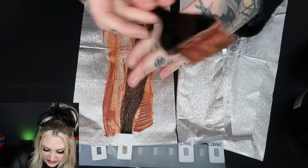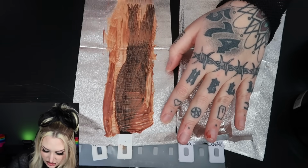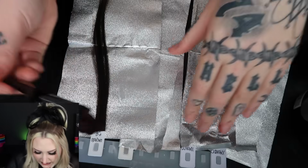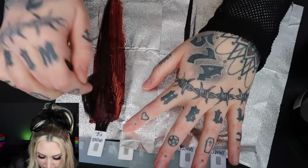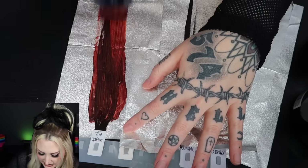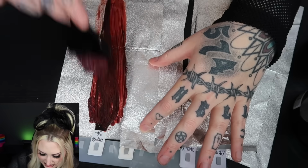It might have a little bit of a tint to it, but probably not, because obviously the swatch is a lot darker than the shade we're using. All right, let's go in with the 5R on the darker swatch. Now this should definitely show up on the darker brown swatch because this is a level 5. So it should have a really nice reddish tint to the brown hair.